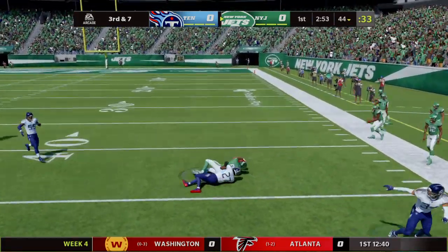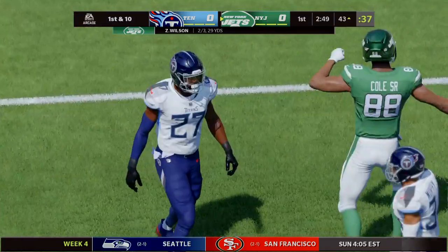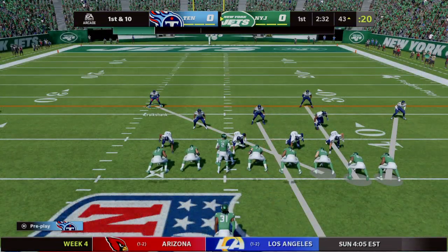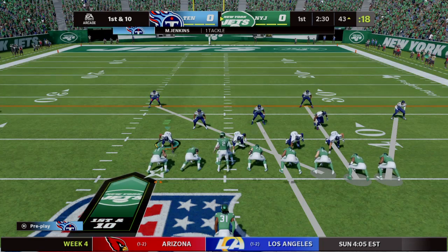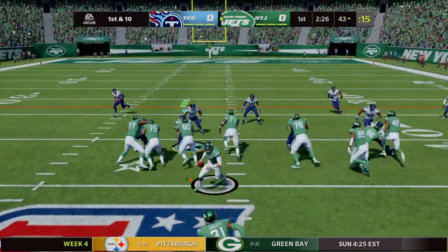Man open is Keelan Cole, complete. And he is going to have a Jets first down as they're able to get the third down conversion. So operating from Tennessee territory now. Here's 1st and 10 at the 43.